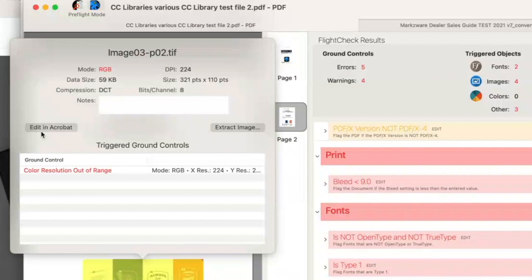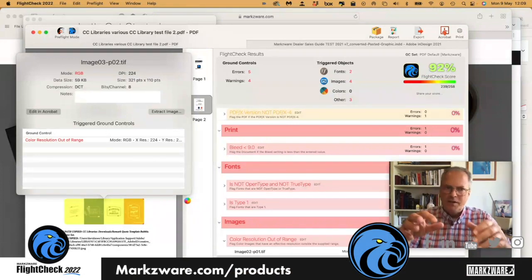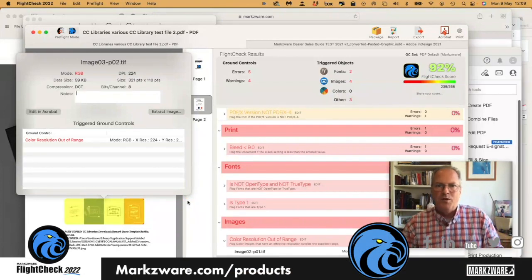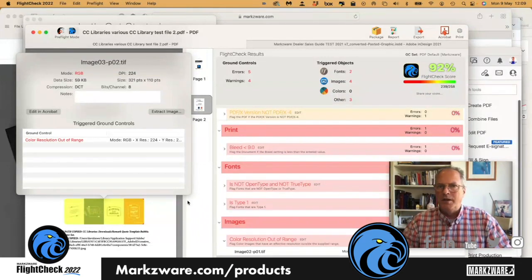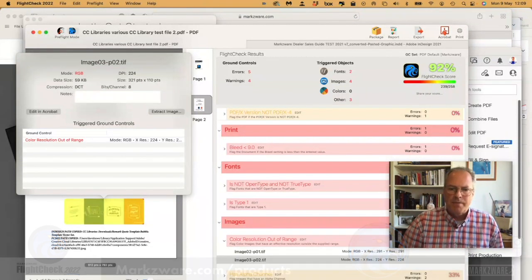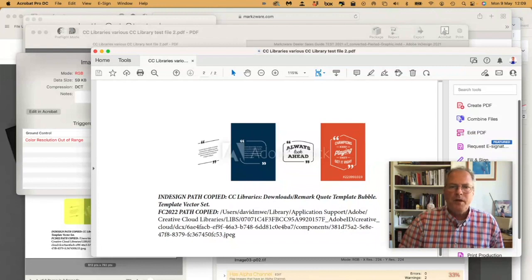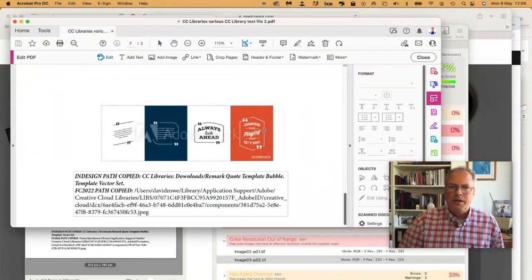You could ask the customer for the original file, but you could also go edit in Acrobat. And then we actually fire up Acrobat and take you right into the problem, so you can use the PDF editor of your choice, whether it's PitStop or the Callas technology within Acrobat itself or some other tools. There are so many ways to edit PDFs nowadays. So there we go. We go in there and we could actually click Edit PDF and get down to the business of what we need to do.